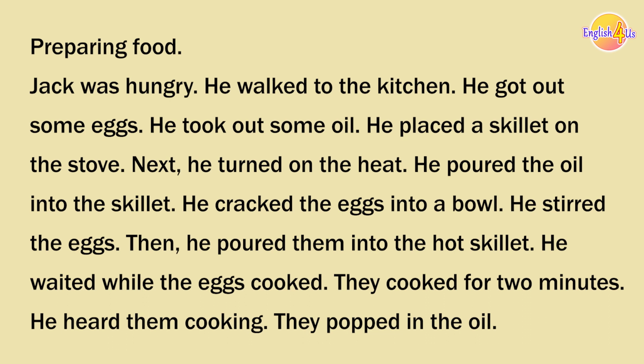He cracked the eggs into a bowl. He stirred the eggs. Then, he poured them into the hot skillet. He waited while the eggs cooked. They cooked for 2 minutes. He heard them cooking. They popped in the oil.